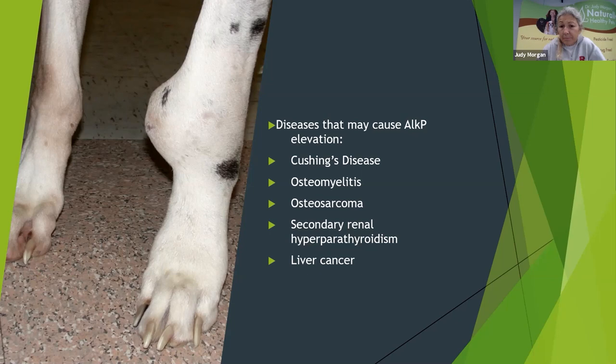And I said pyometra, it's not on the list, but if you have an intact female who's drinking and urinating more, appetite's dropped off, they were in heat 8 weeks ago, with or without discharge, if their ALKP is up, you might be looking at a pyo. Secondary renal hyperparathyroidism, which basically is kidney disease that's causing problems with calcium. And then liver cancer certainly can cause it to go up.